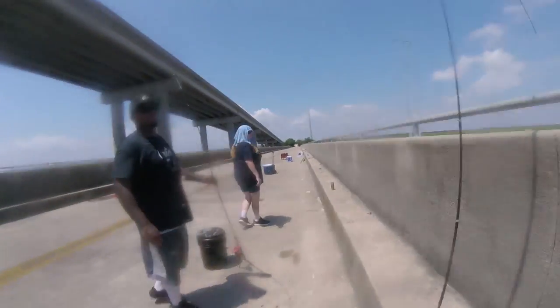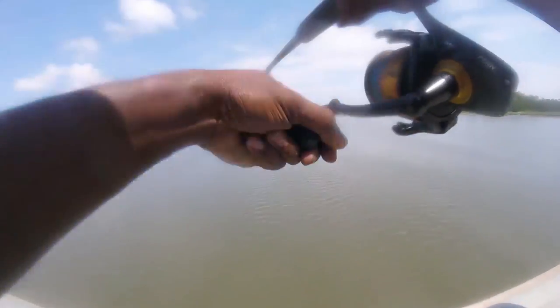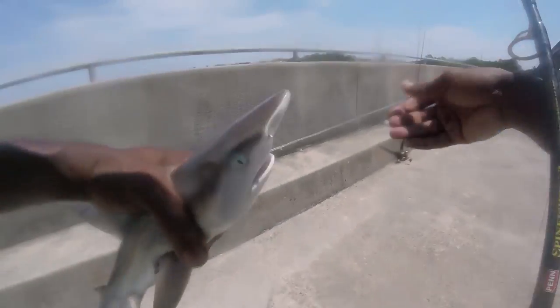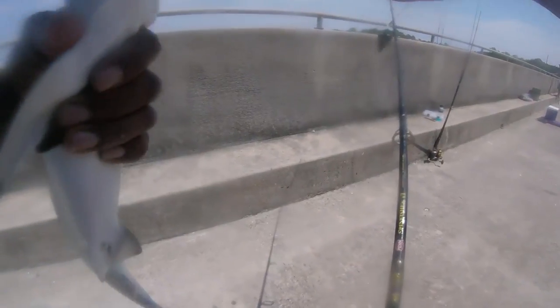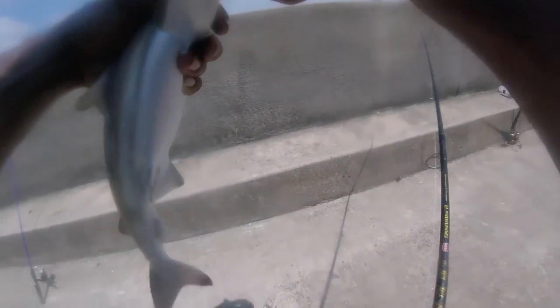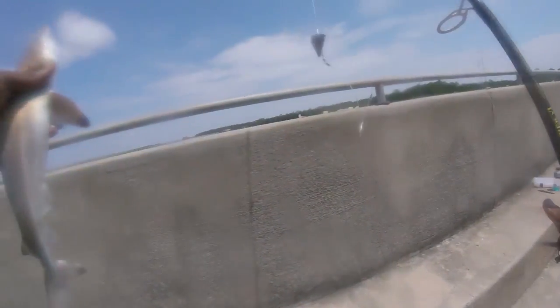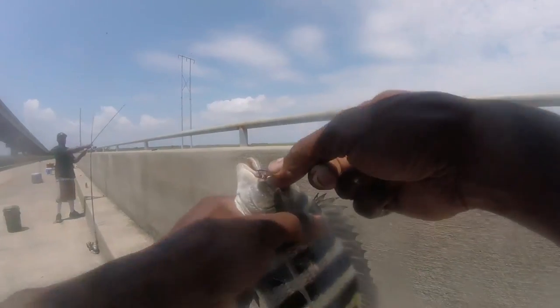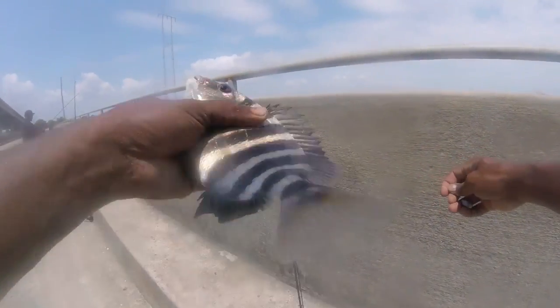I think I got your line. Yeah, let me bring him over here. Is he off? Yeah, he's off. Oh. Shark. Week is over, but he's still getting him. Oh man! What the heck? Man, he squatted on the hole. You have it. Got this little guy. About to throw him back in and go for a bigger one.